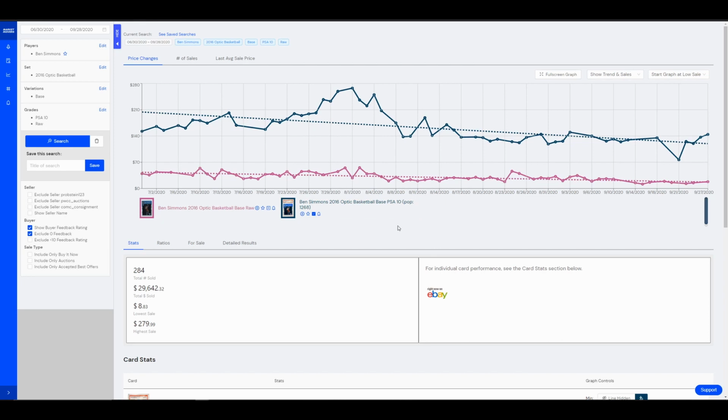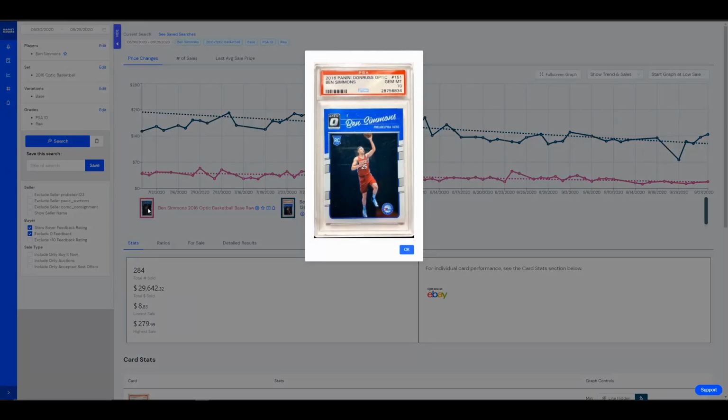And then the last one is, and full disclosure, I own this card. I bought it at its near peak. I think I bought it right here-ish, right in here-ish, the 230 to 250 mark. And then he got hurt. And then the Sixers look like trash. This is Ben Simmons 2016 Optic.